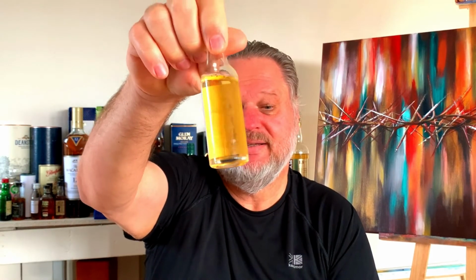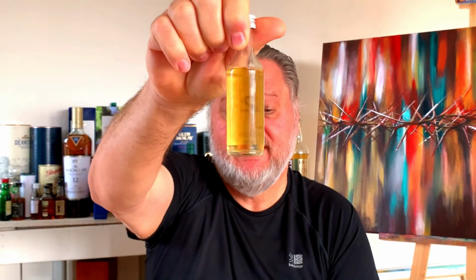So number 12, this was the Glendronach Peated Highland Single Malt, bottled at 46% ABV. It is non-chill filtered and no color was added. So they are ticking all the boxes, which I really appreciated. They give you quite a lot of information.